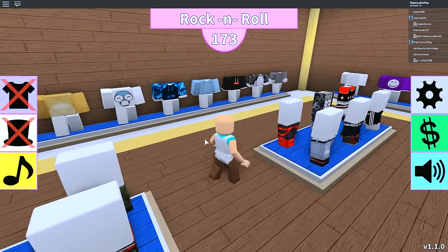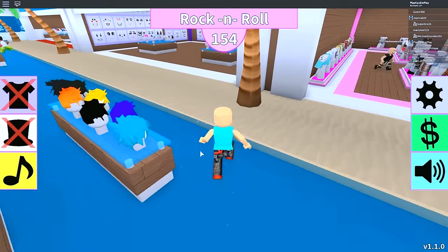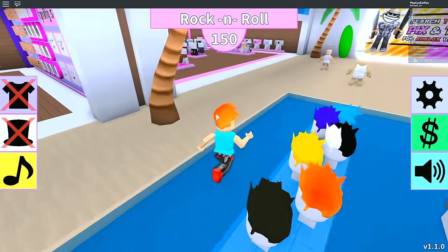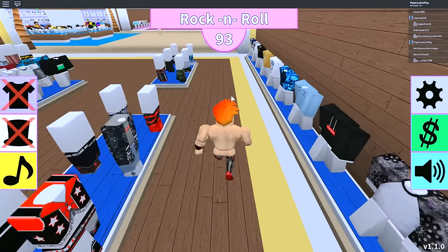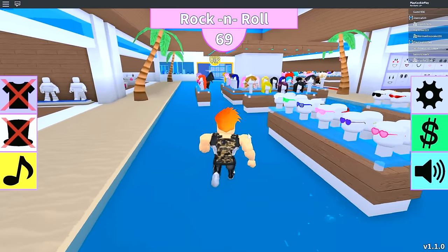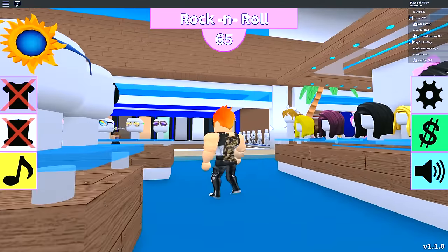Okay, I need an outfit that totally, totally rocks. So what type of rocker do I want to be? Maybe I'll do this type of hair. Oh, cool. Now I need a shirt and I have to change my body. What would a rocker wear on stage? He would definitely wear glasses. I need some totally rock star glasses. There we go. Oh yeah, I'm a rock star.